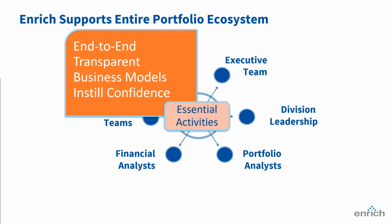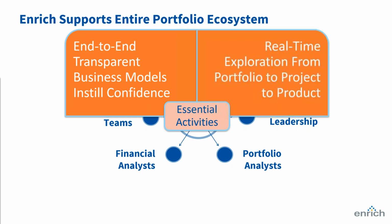Now, the transparency there means that you're able to understand exactly who's made what changes and what assumptions to each of the business models in your portfolio. If you understand who's changed what and when it's occurred, then you're able to have an understanding of how each of your initiatives has evolved over time in terms of its value story, its cost, and its schedule.